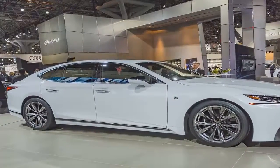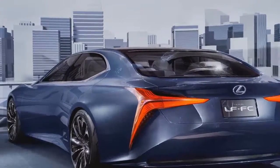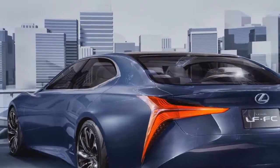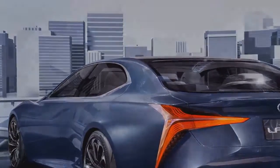While SUV sales power the car industry, traditional four doors have wilted on the sales charts, save for a stalwart or two. The 2018 Lexus LS bows on that crowded stage. For its breakthrough moment, the LS breaks down what it stood for in the past.